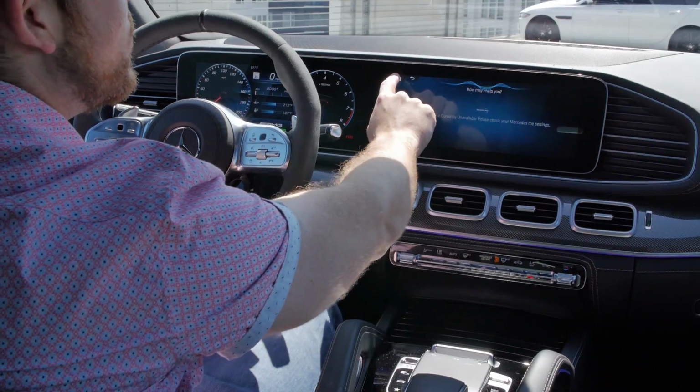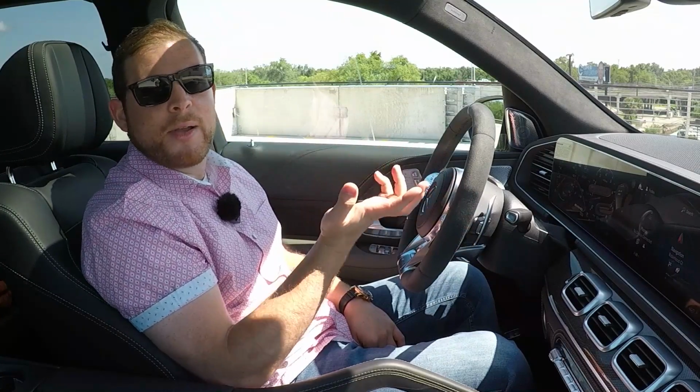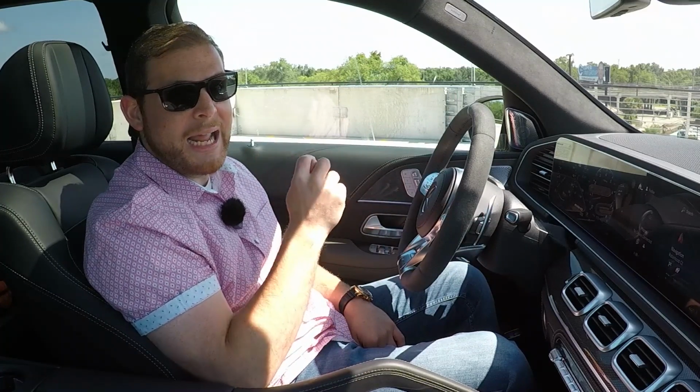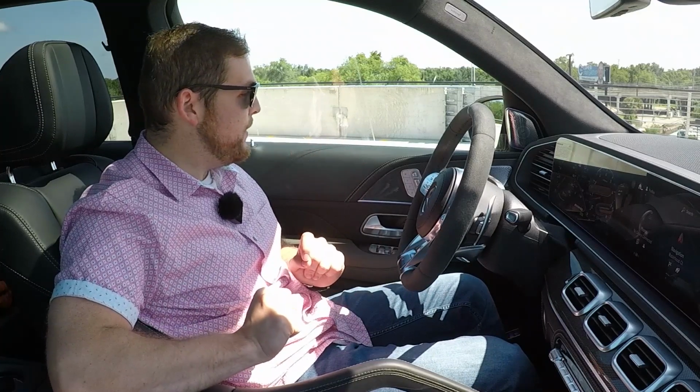It allows you to trigger the voice control without pushing a button. Kind of cool, kind of like Hey Siri or OK Google. But I've found that sometimes in normal conversation, it'll trigger if you just say the name of the company that makes this vehicle. Now, other amazing features in here.